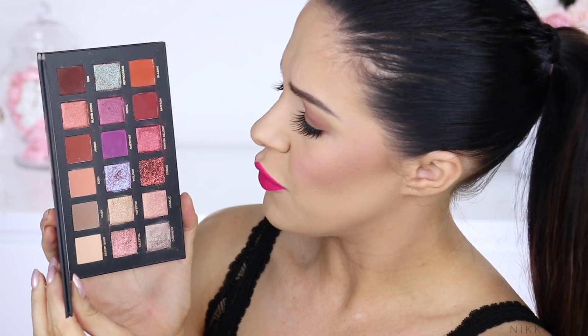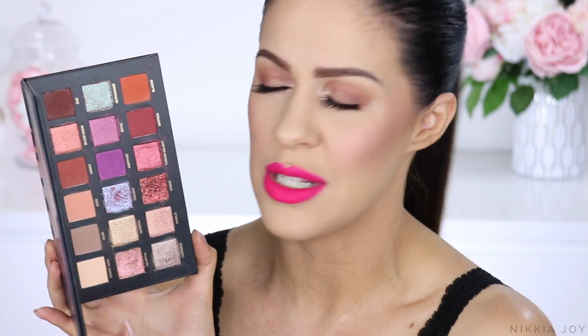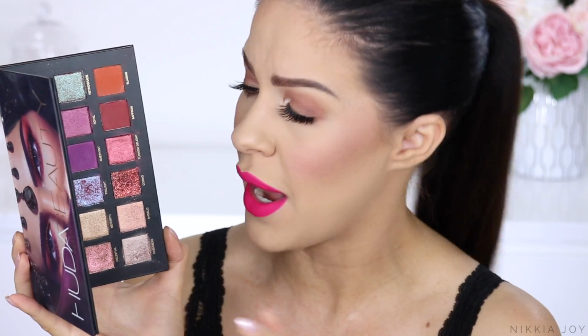I was a little bit miffed at the start when I first reviewed it because the mattes in this are actually a lot drier and chalkier than a lot of the mattes that I am used to working with. They definitely build up to full opacity, and you can get rid of any patchiness when it does form. With that in mind though, even though it has its flaws, the shimmers in these are absolutely groundbreaking.